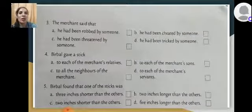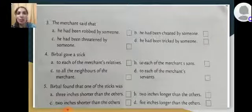Let's see what's next. Third, the merchant said that... Now, what was the merchant's problem? Why did he come to him? A. He had been robbed by someone. B. He had been cheated by someone. C. He had been threatened by someone. D. He had been tricked by someone. What do you think? Where can you find the keyword, robbed? Wherever you are finding such words, you will have to just search in the passage. Where are these given? These are the keywords. So option A is the correct option. He had been robbed by someone.